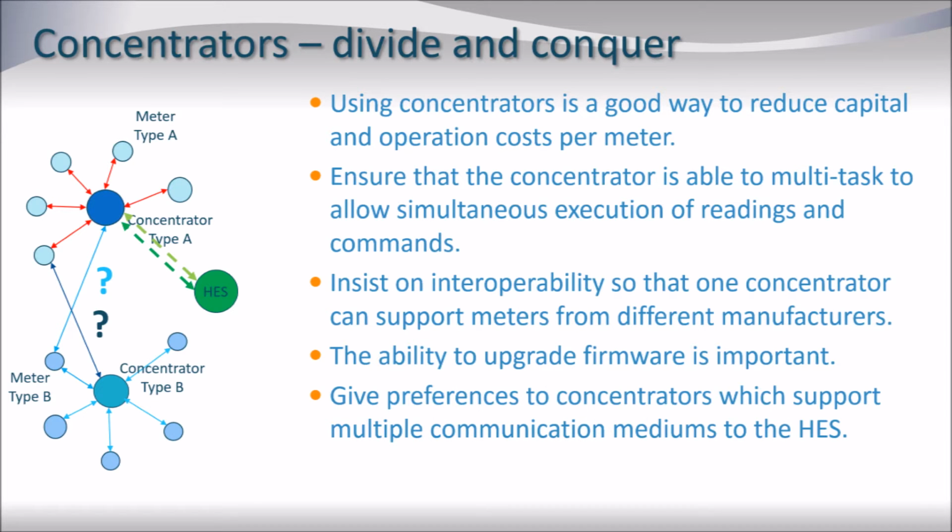Give preference to concentrators which support multiple communication mediums to the headend system as well. So for example, the concentrator might have a primary communication medium of GSM supported by a secondary communication medium of Wi-Fi. Another alternative is a primary medium of LPWAN supported by a secondary medium of GSM. Using concentrators must, however, make business sense.